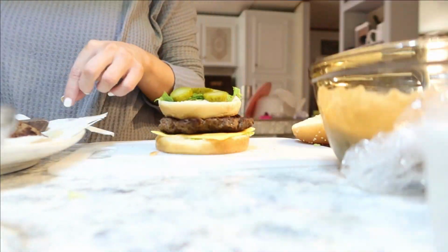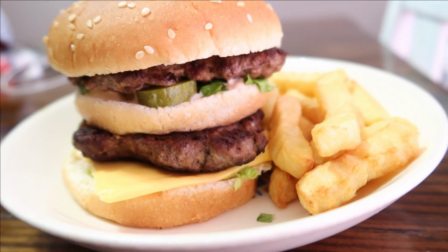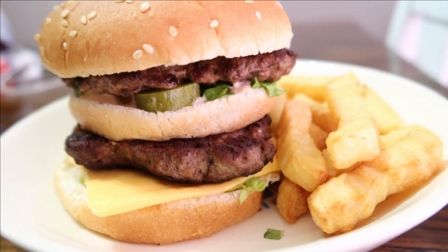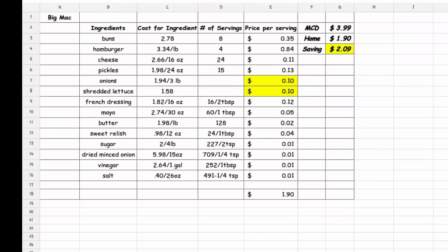So yeah, there's the Big Mac all assembled. This was also a big hit. It tasted pretty darn close. The only thing that I would change, like I said, is the onion in the sauce. I would either cut it back or use dried minced onion. Anyways, we didn't have any McDonald's fries, so we just used our crinkle cut. But here's the cost comparison for that one.